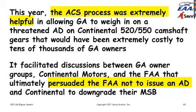And because of the ACS and because we were able to get into constructive conversations with the FAA early, and in this case we were dealing with the Atlanta ACO that has oversight over Continental Motors, eventually we got into three-way discussions with the ACO and Continental Motors, and ultimately we were able to persuade the FAA not to issue an AD on the basis that the risk involved in this particular camshaft gear issue was so small. There had been so few incidents of problems with these gears that we persuaded them that it was not appropriate to issue an AD, and we were able to persuade Continental Motors to downgrade their mandatory service bulletin into a non-mandatory service bulletin. So that was a huge win for GA aircraft owners.